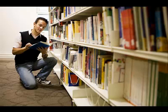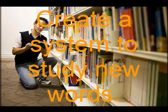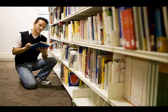Now, you need to develop a system for studying new words. If you fail to plan, you plan to fail. It's important that you have a system. In your system, you need to develop what's called note cards. If you've downloaded my 1700 vocabulary list of words, you know that I encourage you to use note cards to help learn these words. So you should write each word on a note card.